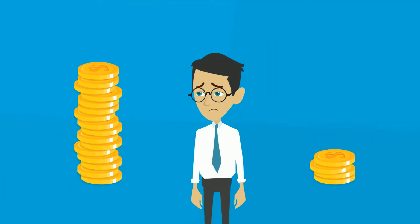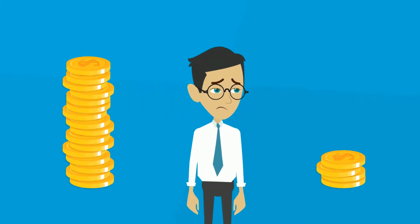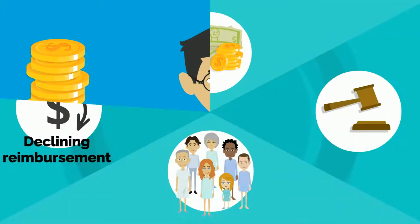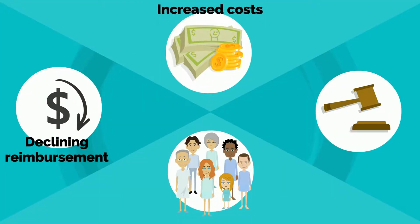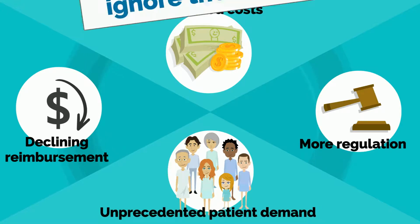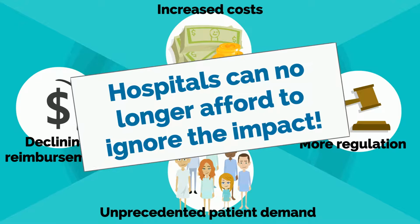Suddenly, the worthwhile trade-off, where the physician group's losses are worth it because of the downstream revenue, doesn't sound so worth it after all. Fact is, with declining reimbursement, increased costs, more regulation, and unprecedented patient demand, hospitals can no longer afford to ignore the impact of a money-losing asset.